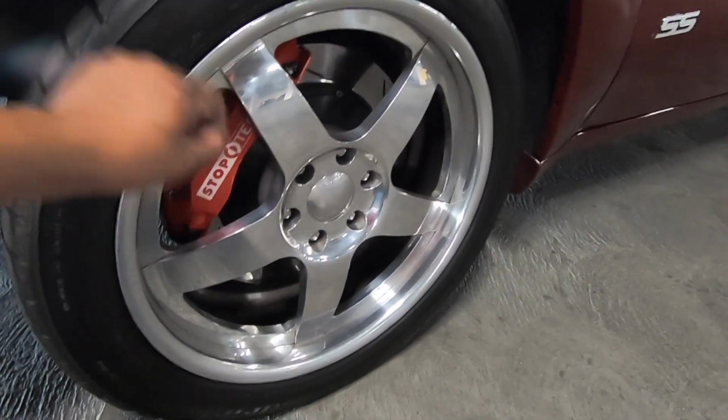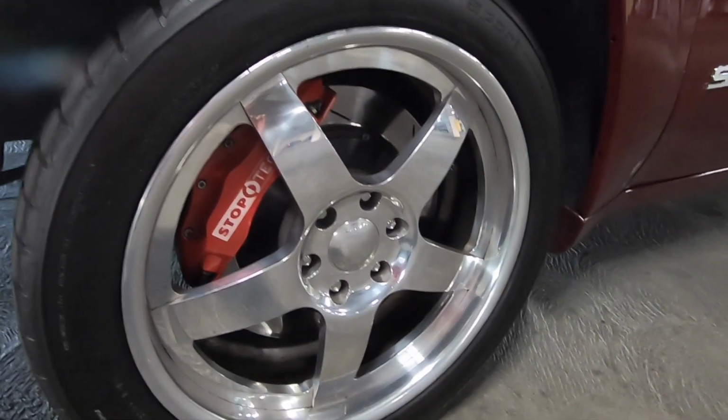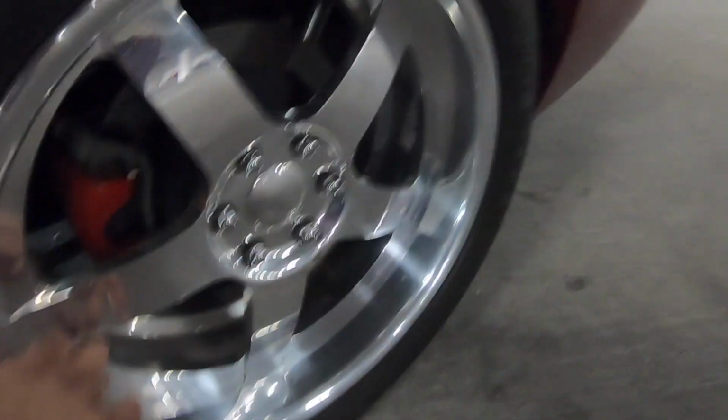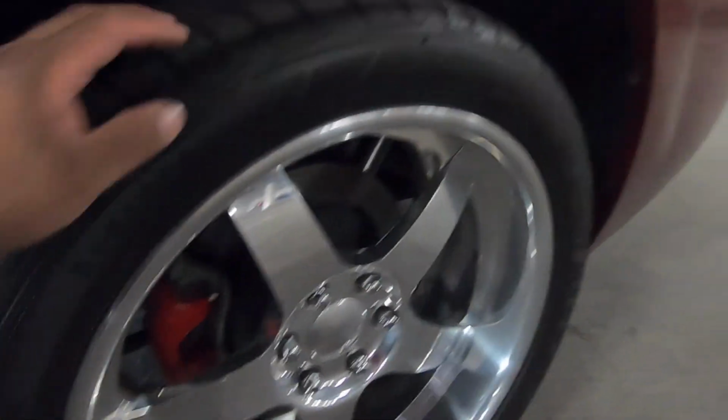And it has some StopTech, what seems to be like a 6-piston caliper up front, slotted rotors for the rear. It has a bit more lip in the fronts, and stock calipers. It does have slotted rotors, and they did the spring conversion on this. You guys can't see it, but they also did the panhard bar. It has some Fox shocks up in the back.